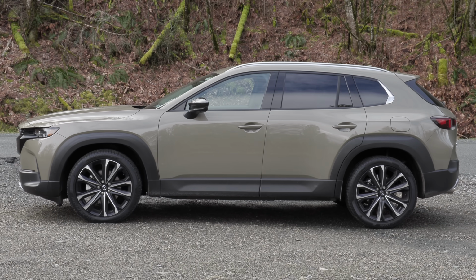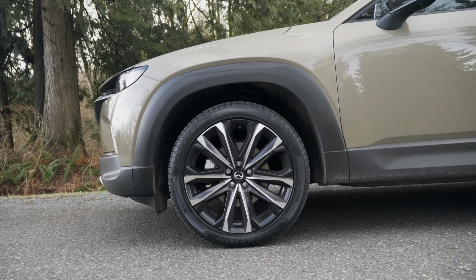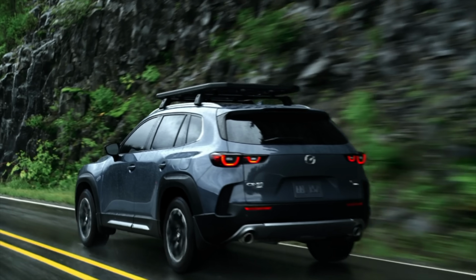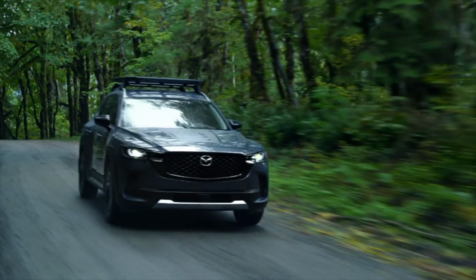You can get 20-inch wheels on this GT model, but there is a new trim coming out. It's called Meridian Edition. It's going to come with 18-inch wheels, all-terrain tires, and it's going to have an even more outdoor kind of look to it.